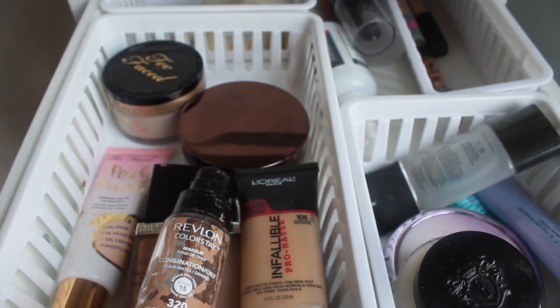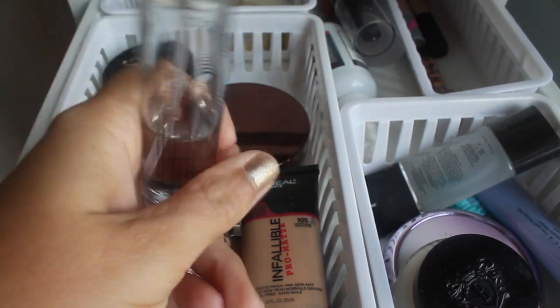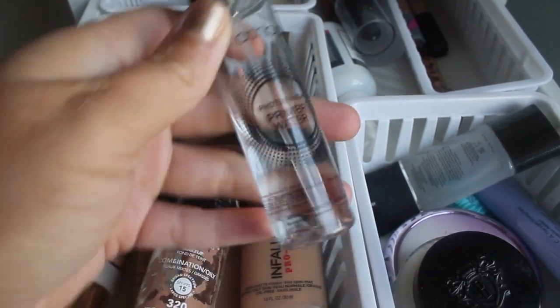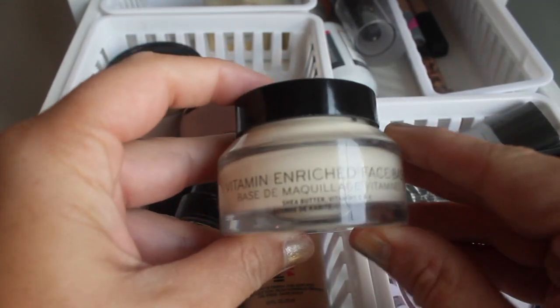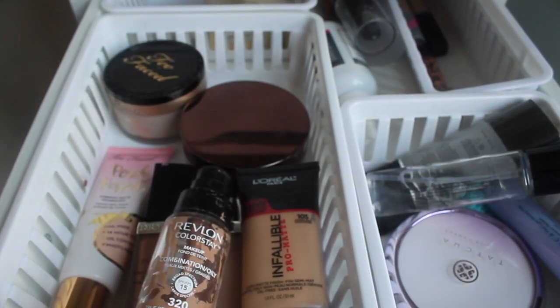And then for primers, where was my primer? Oh, my primer last week was this, the Smashbox Primer Water. I don't see that it does anything, but that foundation is my carefree foundation, so I'm trying to use it up before that foundation's used up because I don't know what I would use it for. So for primers for the Kat Von D foundation, my favorite primer to use with that is the Bobbi Brown Vitamin Enriched Face Base. So of course we're going to pull this one this week.